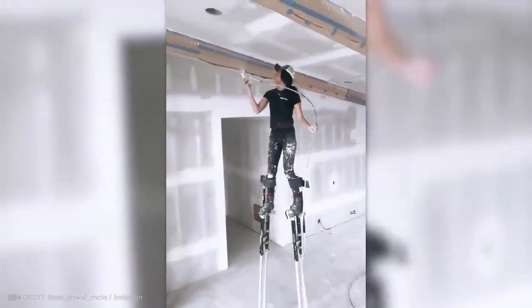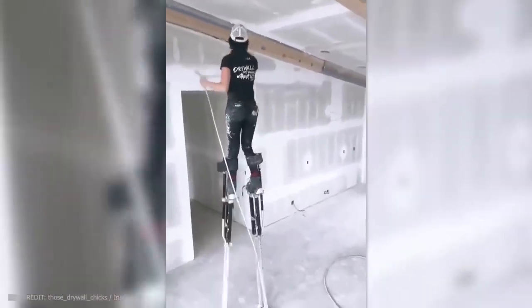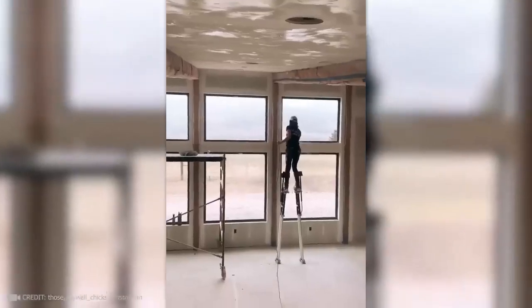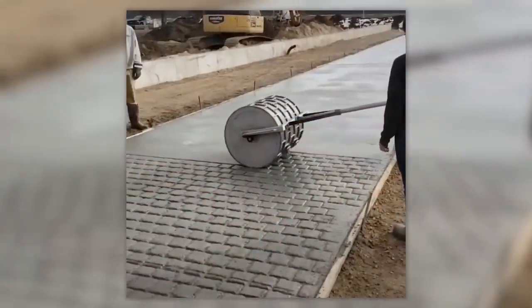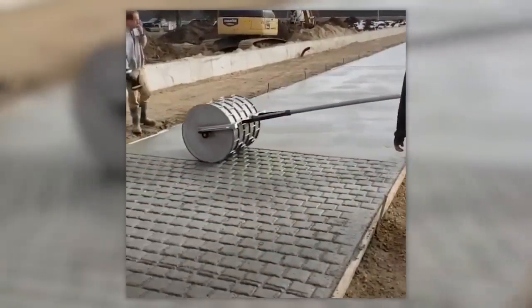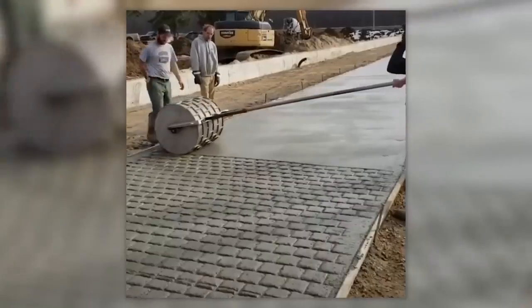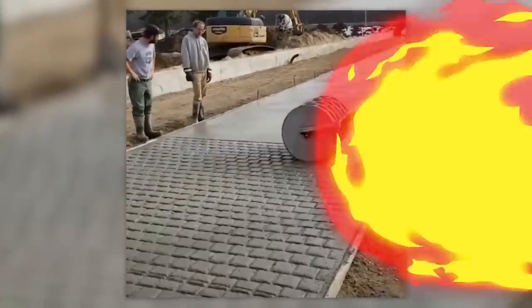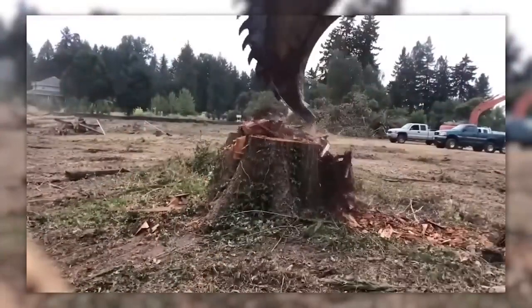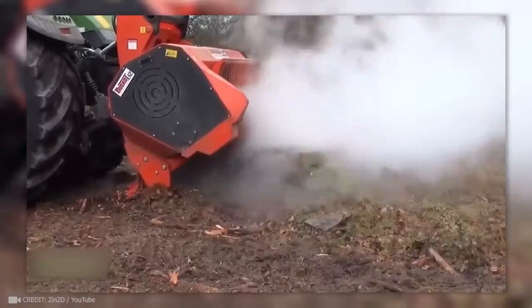Thanks to these stilts, painters no longer have to drag ladders around the room. Everyone else is using rollers to paint walls. These guys are using real stamp rollers to save money on bricks. It usually takes forever to uproot stumps with heavy equipment, but this excavator will literally destroy your stump in just a few minutes.